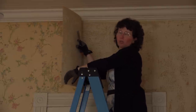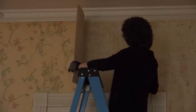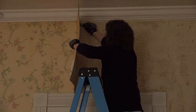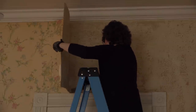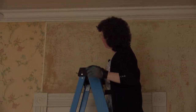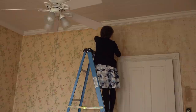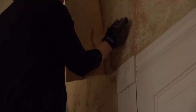Coming off a lot easier than I thought it would. And it's all one piece kind of thing, instead of like little strips. It's bigger strips, and it's coming off easy. Sweet. They have a patch in here, and it makes it a little harder to get the paper off of that section.